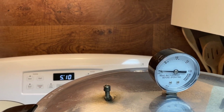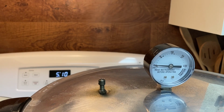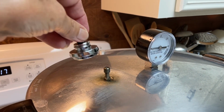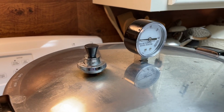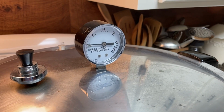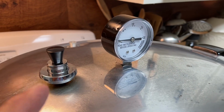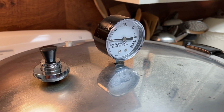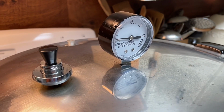Here's our steady steam. Now we're gonna count 10 minutes. Okay, it's been steaming for 10 minutes. We're gonna set the jiggler and watch it come to pressure, and when it does, the jiggler should start dancing. Not rap dancing now, just a good little sway.